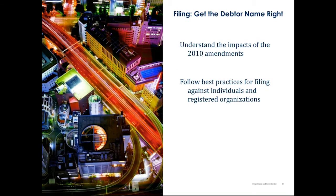Typically, once the search is complete, it's time to begin preparing your UCC filing. The two most important pieces of information on a UCC filing are the debtor and the collateral. Ensure that your filing is perfected by following best practices for filing against individuals and registered organizations, and also familiarize yourself with the impacts of the 2010 amendments.